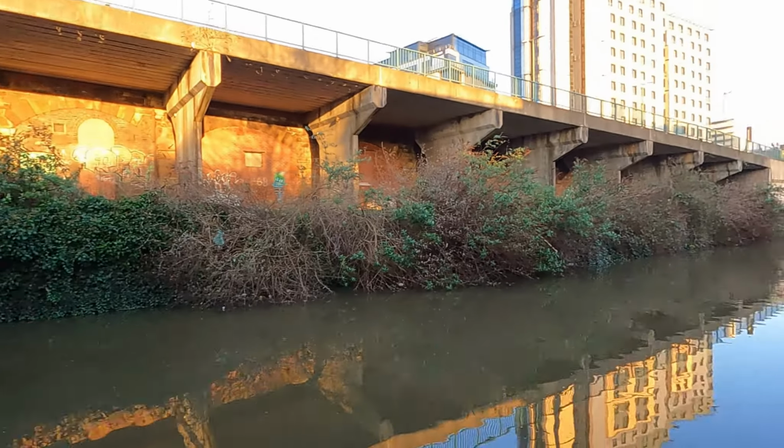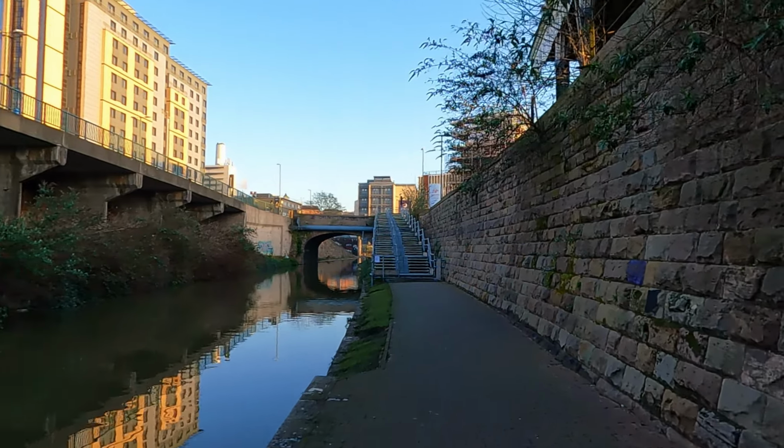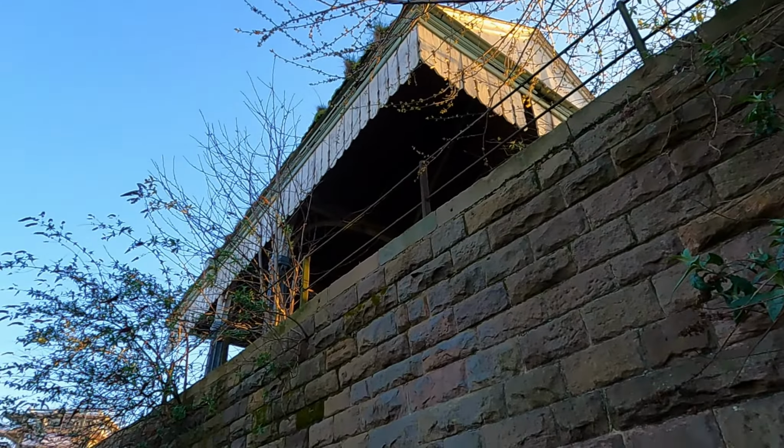If we turn about, you can see where we just come from. Low level station is up on the right hand side. You can still see a little bit of evidence of that. Look, if we look up there, the old canopy from the station just there.